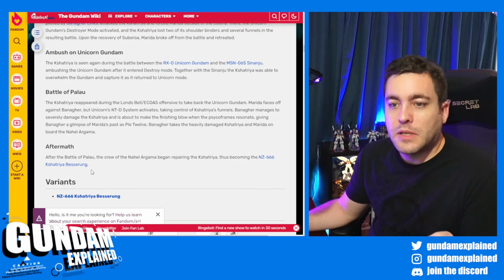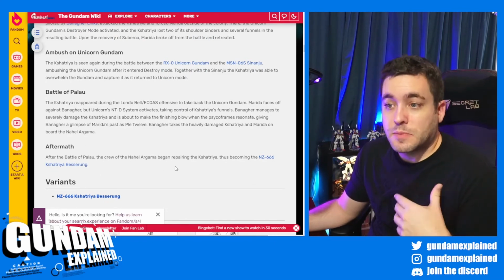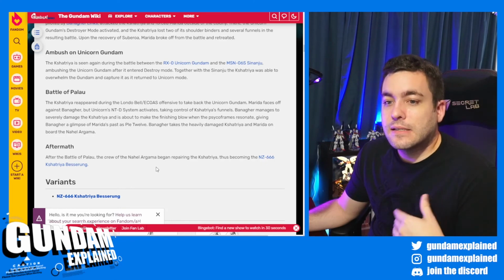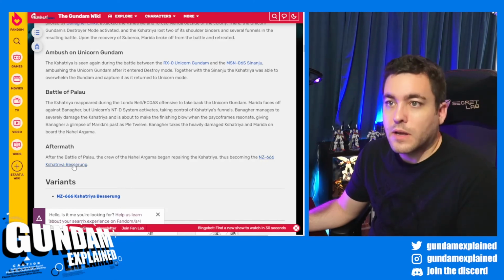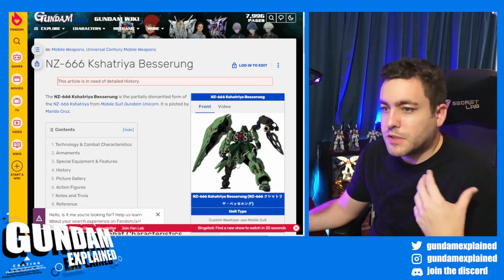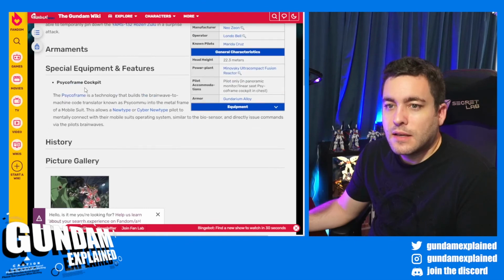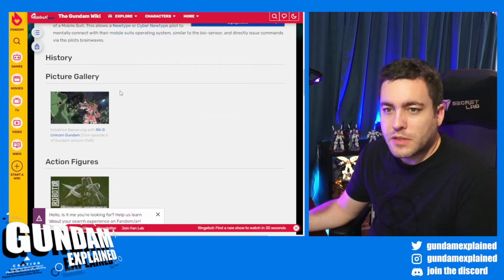Aftermath. After the Battle of Palau, the crew of the Nahel Argama began repairing the Kshatriya, thus becoming the NZ-666 Kshatriya Repaired. Okay, so that's why. Interesting. It has that kind of look because it was destroyed. Very cool. So it still had the psychoframe cockpit, but they're not really talking about any other special armaments to it.